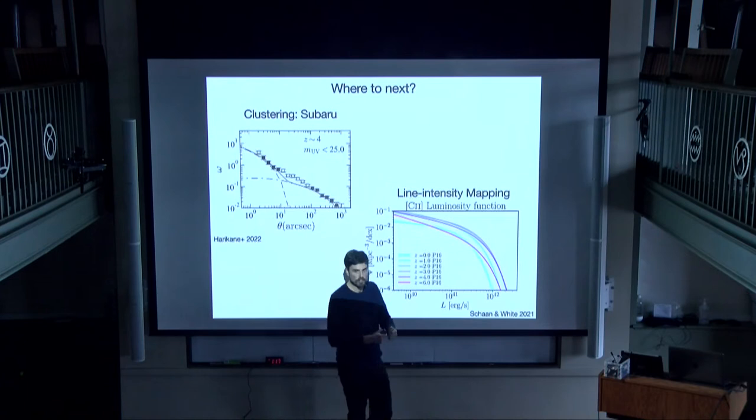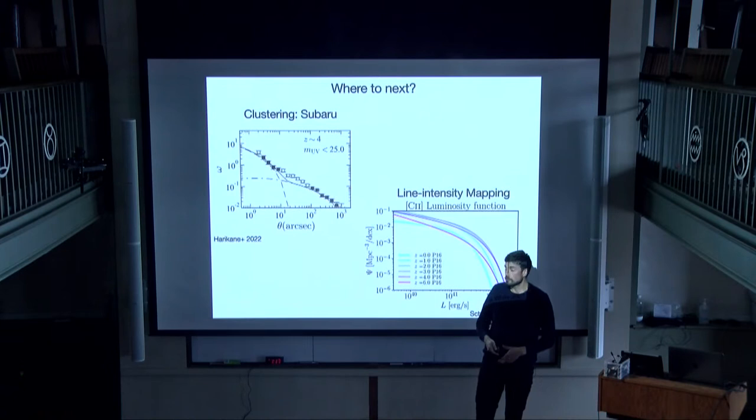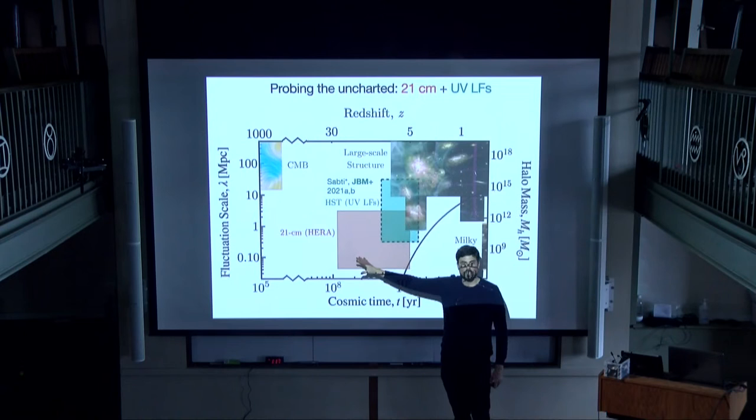But yes, the final slide I want to show is that if you're interested in cosmic dawn, reionization, and first galaxies, I've talked about Hubble. 21 centimeter will allow us to unlock even earlier times and smaller scales. And I'll talk about this in my Clay lecture on May 12th. So if you're interested in reionization and cosmic dawn, please come to that.